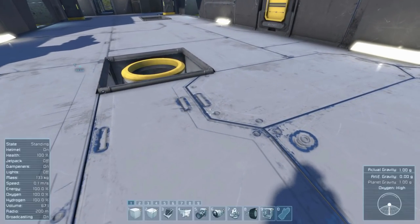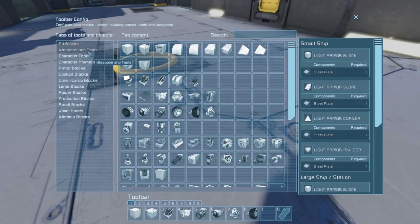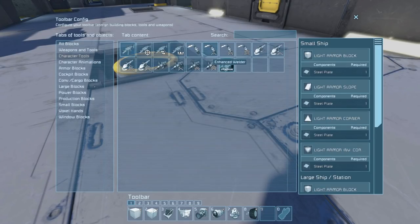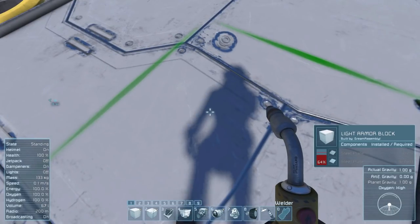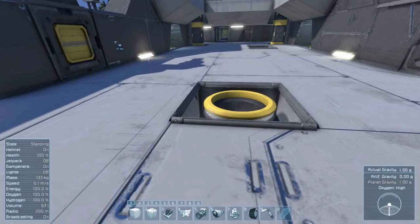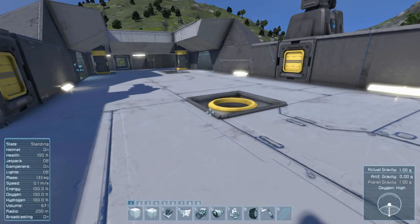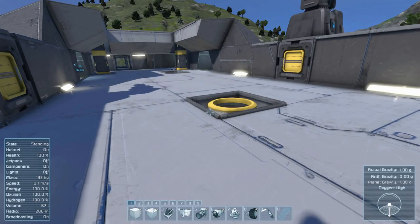I also have noticed, I don't think this is heavy armor. I think this ship could do with heavy armor on its roof section, if that makes sense. Some of the blocks are a little bit dinked up, but yeah, these are light armor blocks. So I think maybe this could do with heavy armor on the top, because this is the critical layer between your men and the outside world.